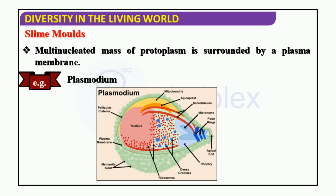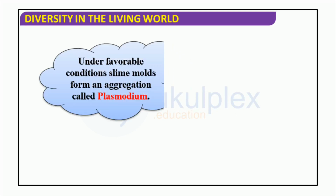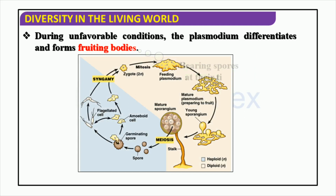It truly is remarkable. A slime mold's plasmodium is an exemplary illustration of biological categorization. This single-celled organism can exist in two distinct life cycle phases. When conditions are unfavorable, they differentiate and form fruiting bodies, each with spores at their tips. Following meiosis, a new zygote is formed, which germinates and forms a new plasmodium. When conditions are advantageous, the plasmodium accumulates into a single mass with great mobility for foraging food. Such adaptability has made the slime mold a notable example of biological classification.